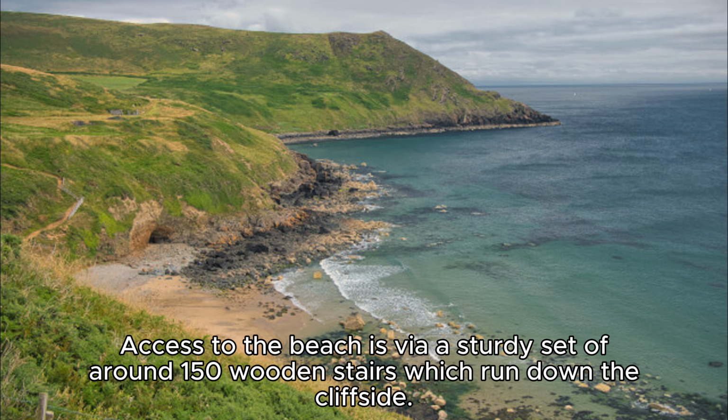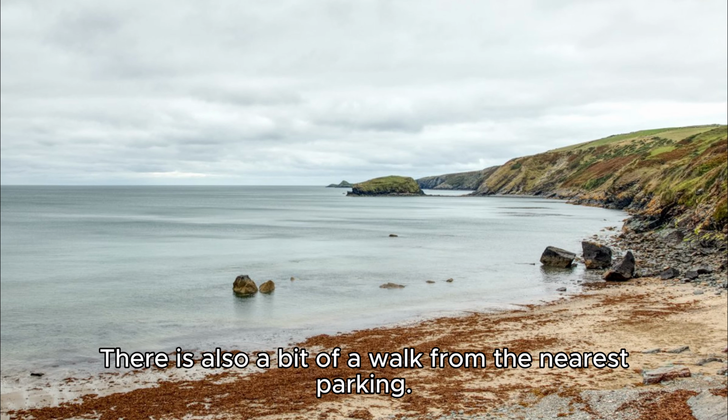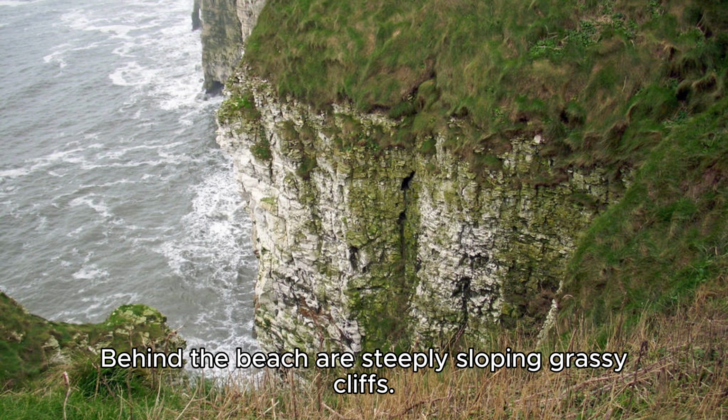Access to the beach is via a sturdy set of around 150 wooden stairs which run down the cliffside. There is also a bit of a walk from the nearest parking. Behind the beach are steeply sloping grassy cliffs.